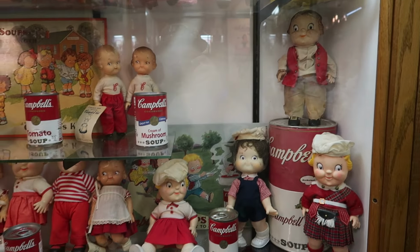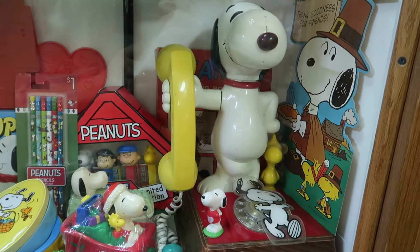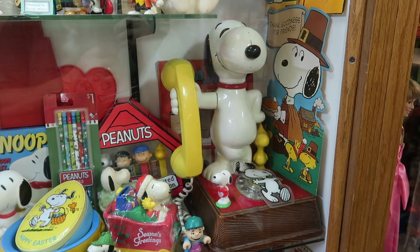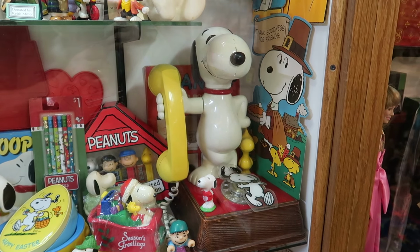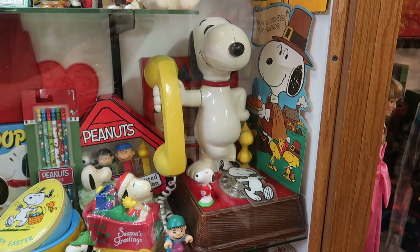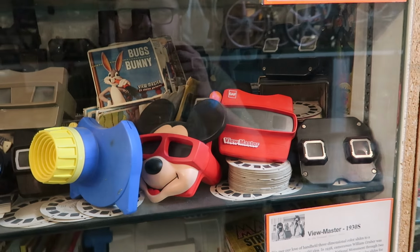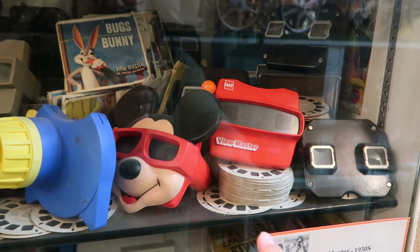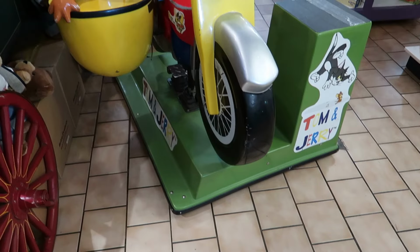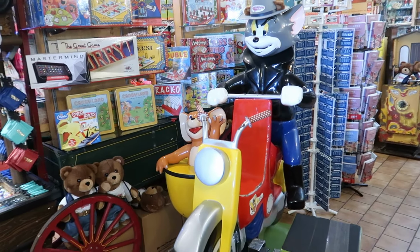Oh, look at this. Got some Campbell Soup themed dolls. The Snoopy phone is here. We need to bring back fun phones. Phones aren't fun anymore. I mean, they can do everything you need them to do. You can watch anything you want, anytime, and have any bit of information you want. But they're not as fun. Up here, some View-Masters. I still have a couple of these in my bunker. They were super fun. You put these discs in them and you can see these 3D scenes, so cool. You can see the Tom and Jerry motorcycle there. The kids can hop aboard.